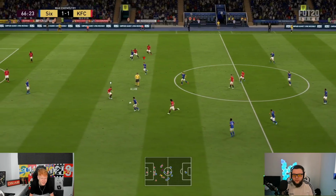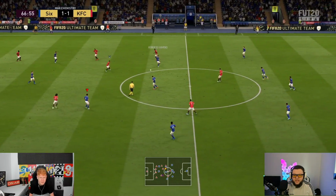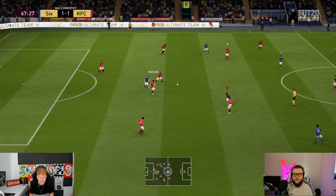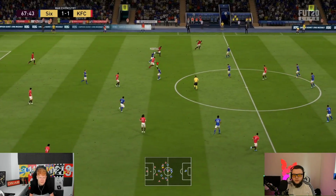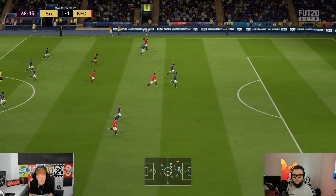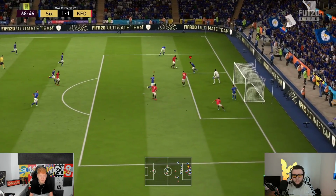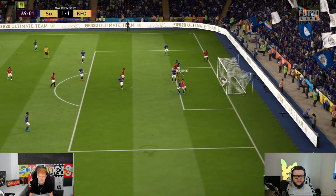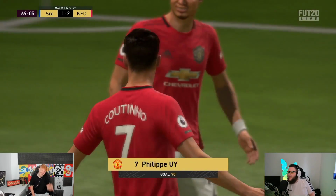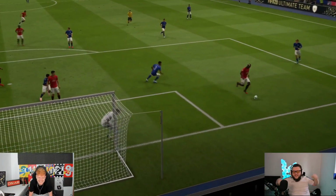Oh, mate, this 4-5-1 is a mess. I've got Rafinha playing, like, CDM. What is going on? Oh, we love the battling, though, lad. Right, Pogba, off we go. Coutinho! Never thought I'd hear that man in a Man United shirt, but... Oh, let's go.